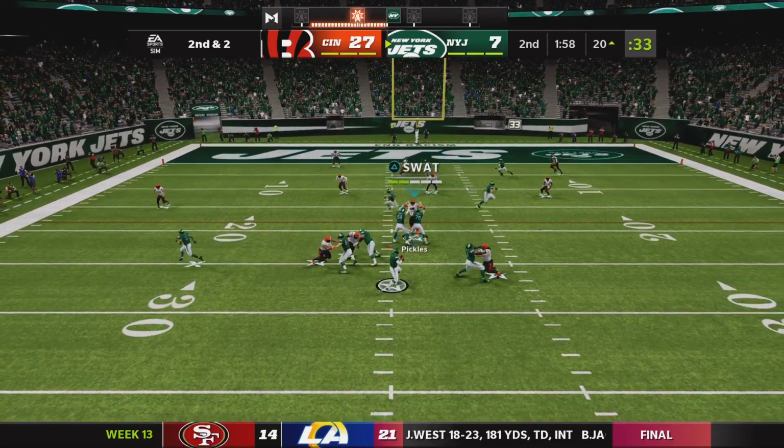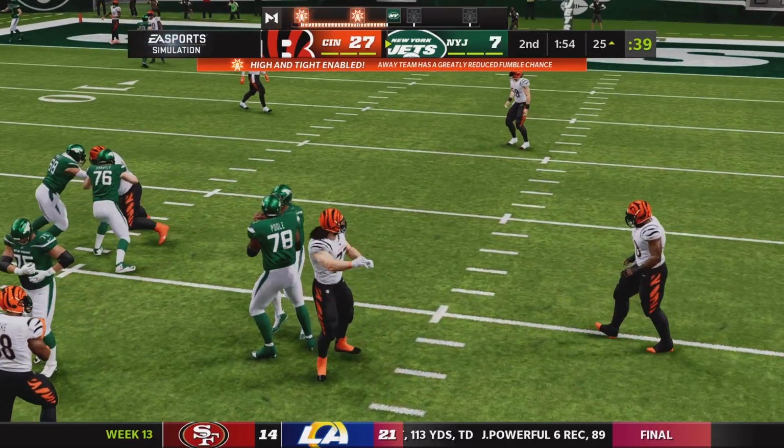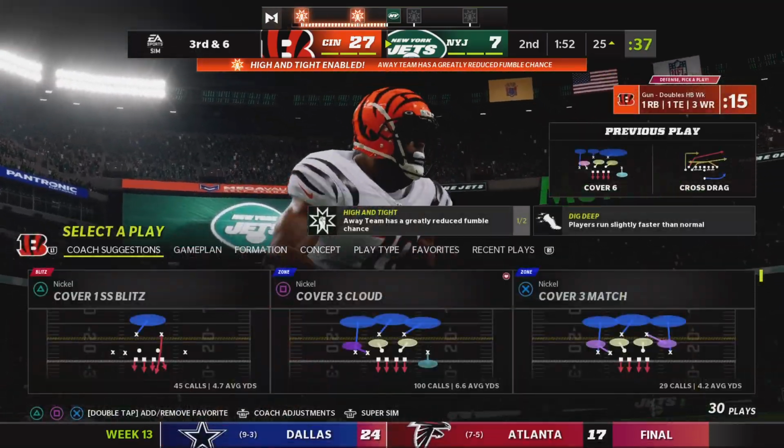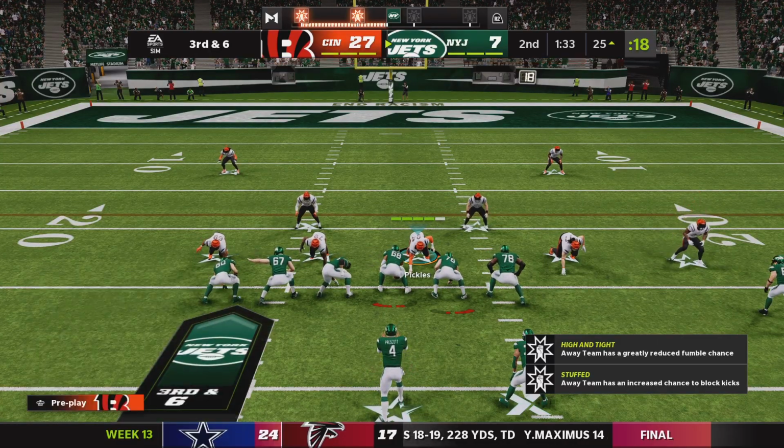Throwing again on second down. Prescott, and he's wrapped up. Taken down back at the 25. They get to him for a loss of 4, and it brings up third down on the sack.